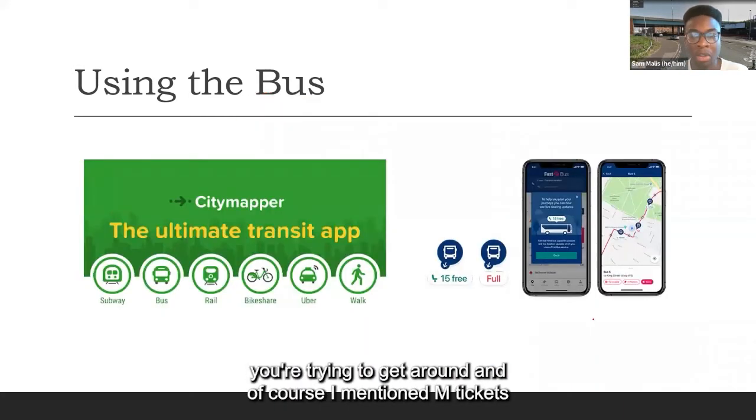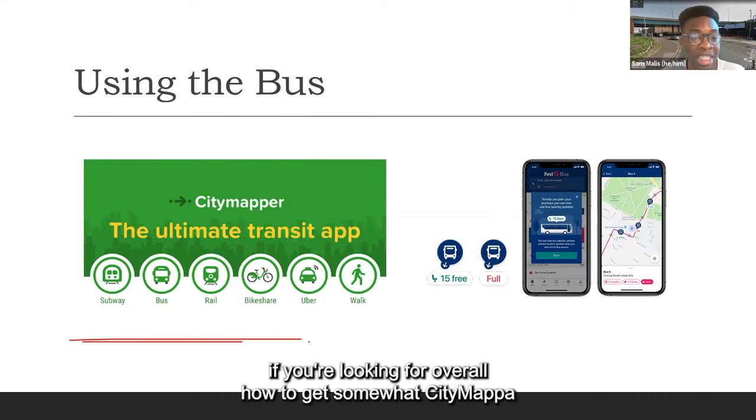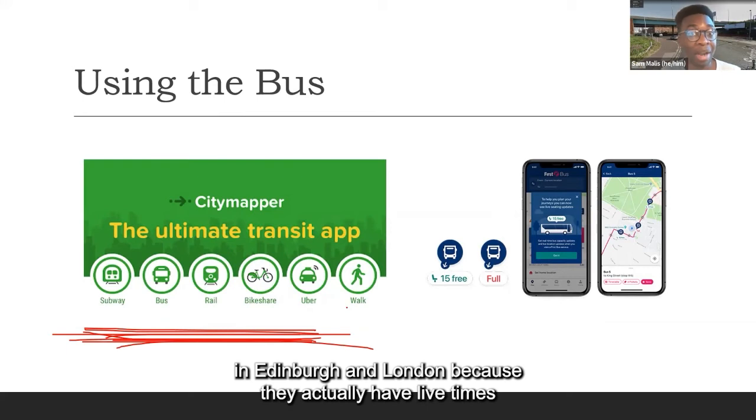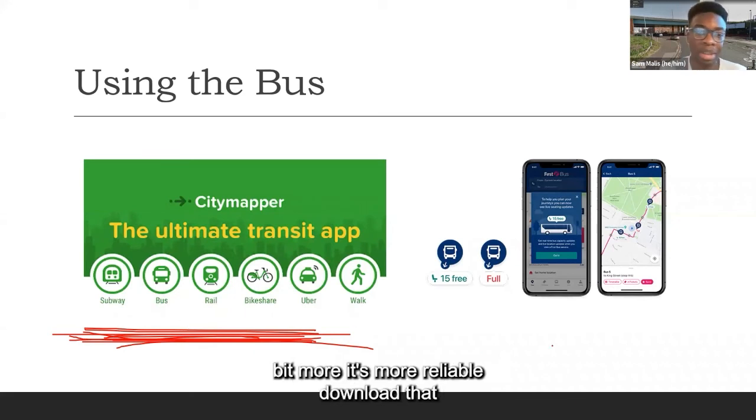If you're trying to get around, and of course I've mentioned M tickets as well, download the app of the respective company. If you're looking for how to get somewhere overall, Citymapper is your best friend. It's not the best in Glasgow. It's better in Edinburgh and London because they actually have live times. But Citymapper, Google Maps, I normally trust Citymapper a bit more. It's more reliable. Download that.